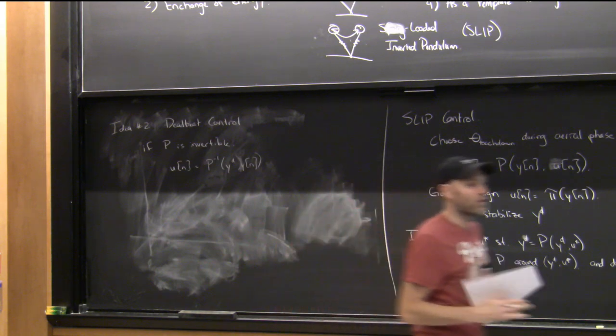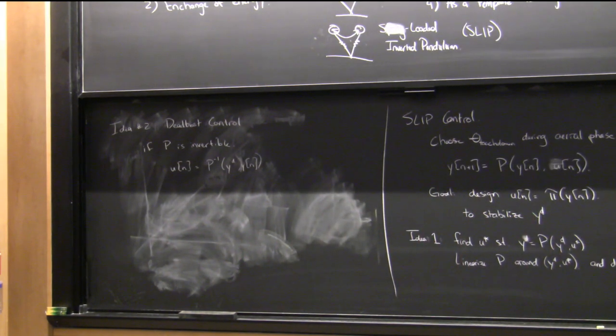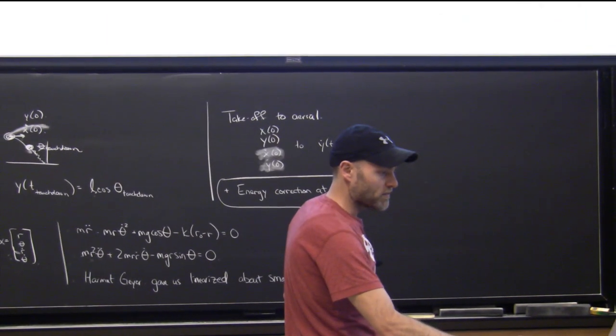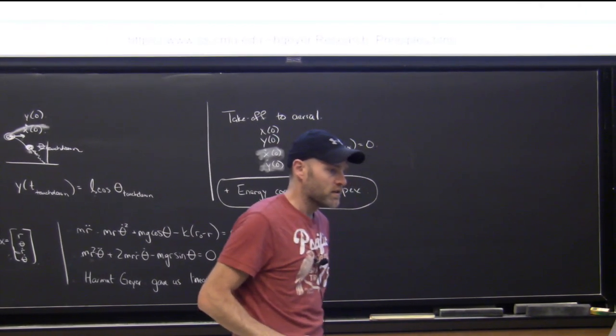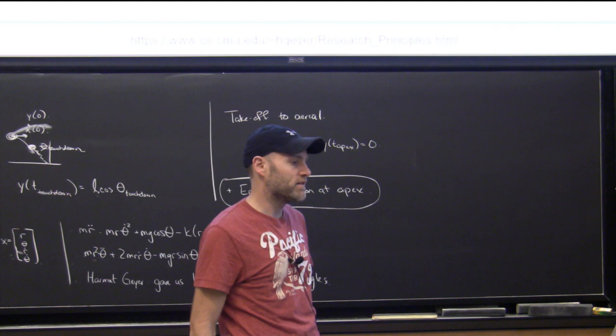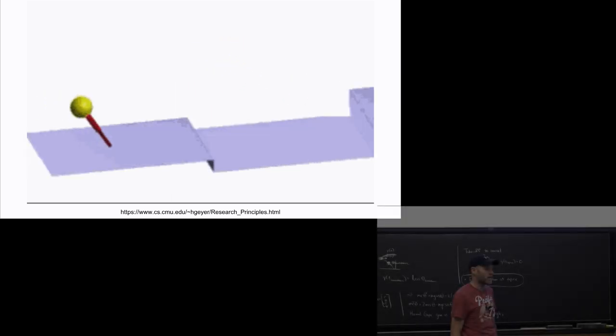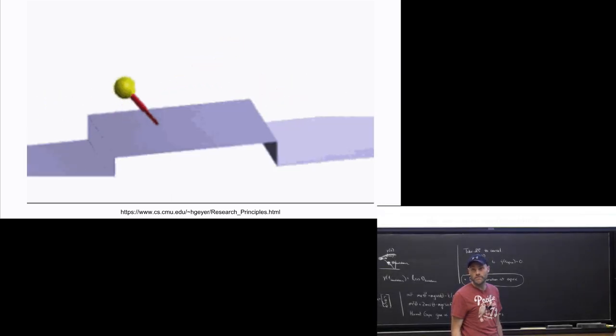Awesome. So the sort of cartoon for that from Hartmut is this deadbeat control for a slip model that has no idea where the ground is. Okay, maybe the foot went through the ground there. There's some caveats. But it always stabilizes the desired height with no knowledge of the terrain.